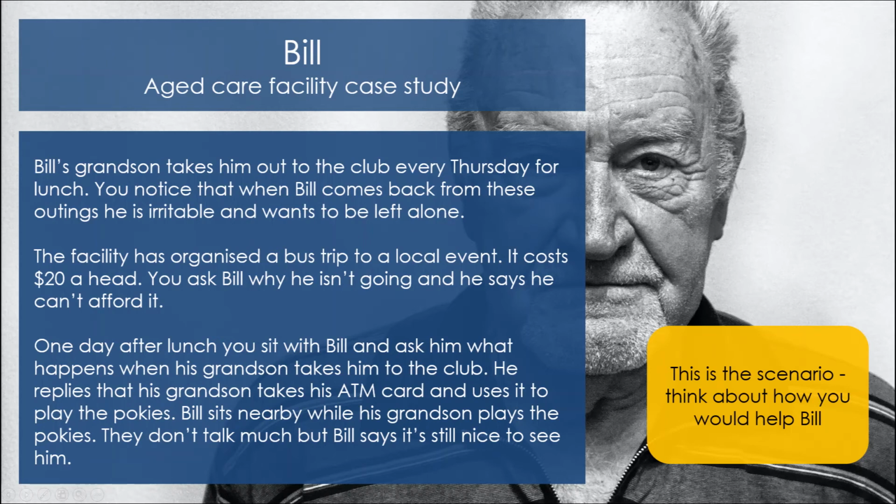The second thing, obviously, is the financial concerns. It does sound like the grandson is taking advantage of Bill and using Bill's money. Any solution in relation to the finances would definitely need to take into consideration Bill's close relationship with the grandson and whether Bill wants to maintain it.